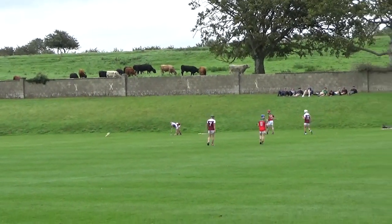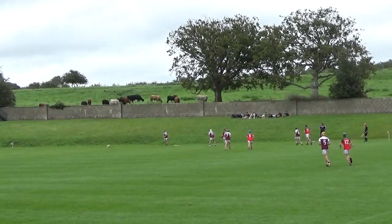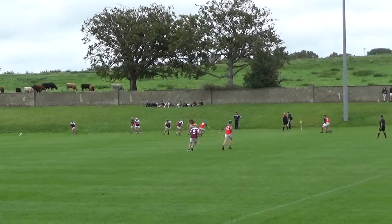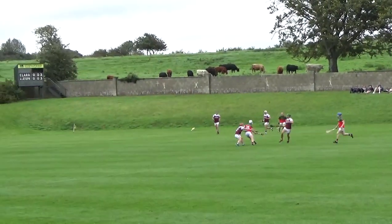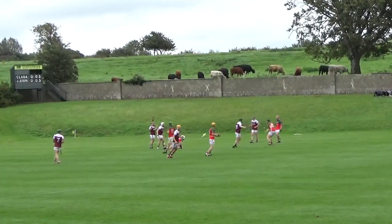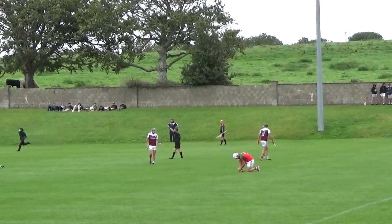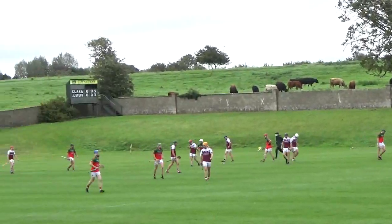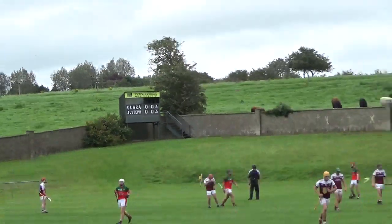Sideline ball for Clara. Again, it's Shane Staunton standing over. He looks to get the ball back up the field and into the Clara danger men. David Walton on the ball here. And it's a free. The ref has decided that was a foul by Paddy Bulger, the Clara cornerback. So Owen Guilfoyle will step up to this.